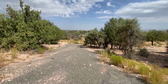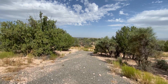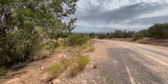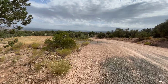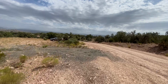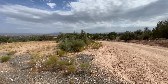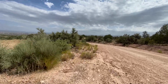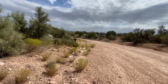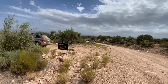You could make it a roundabout or just a separate entrance into another piece of the property, but we're still walking along the one side. Back down to the sign and my car. And there we are.